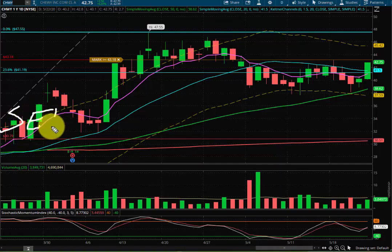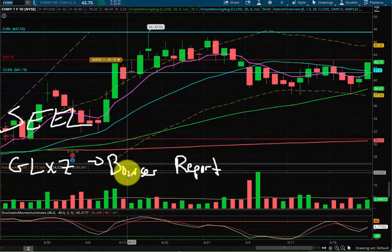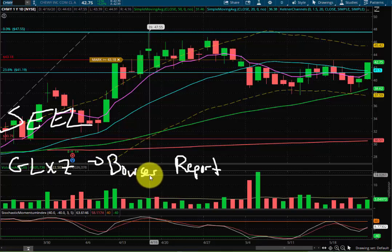Seal, it's a low floater. Okay. GLXZ, Galaxy Gaming. This is actually a Bowser Report stock. If you haven't heard of the Bowser Report, it's a newsletter that I produce content for. I'm the editor. It's a long-term investment newsletter. So if you don't day trade or swing trade, you might want to check that out. It's very, very cheap. It's like $9 a month.